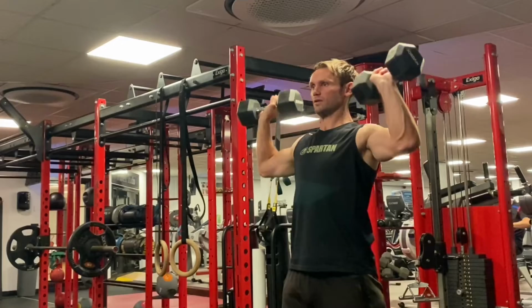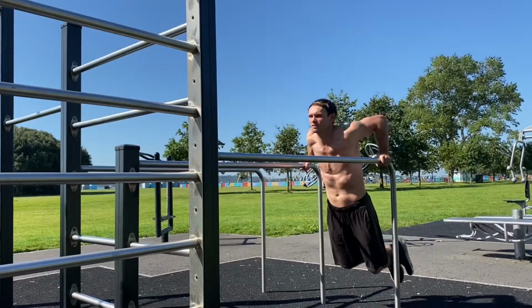I've said before, I believe there's benefits to both, and why not include both in your training? I don't believe you have to restrict yourself and do one and not the other.